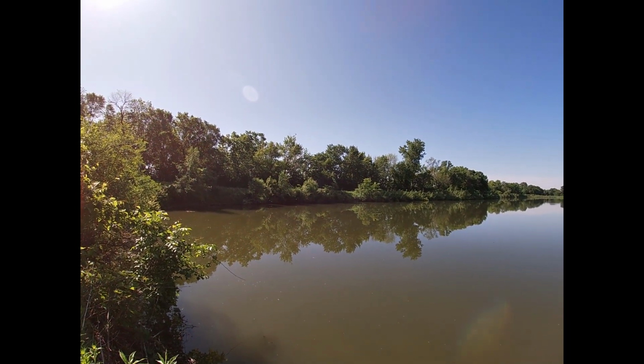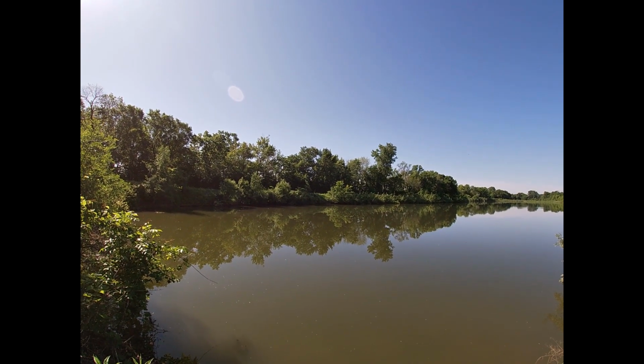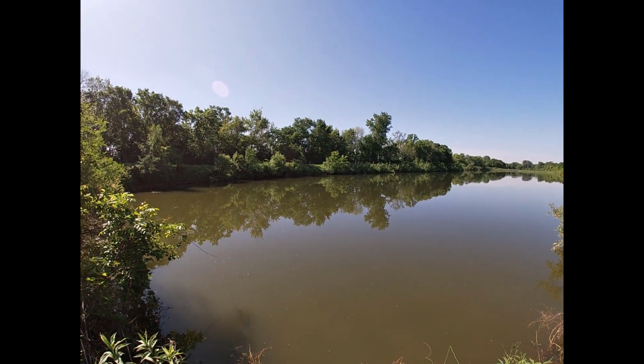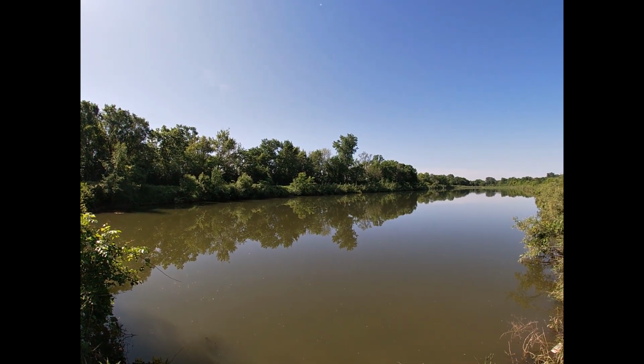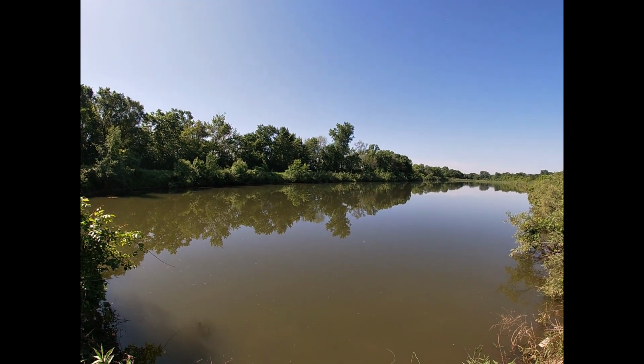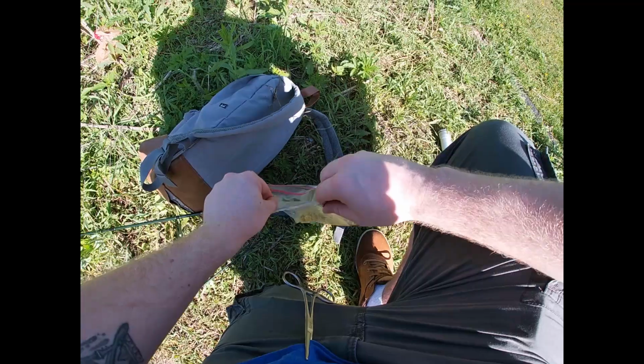You know, I'm seeing quite a few of them jump, but nothing is coming up to bite. I might head over to Penn Lake to see how the situation is over there, but yeah, it's not looking too good here.